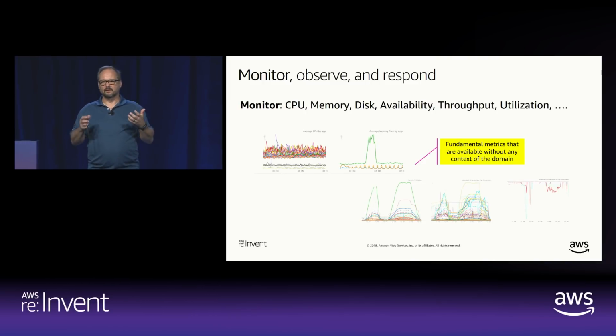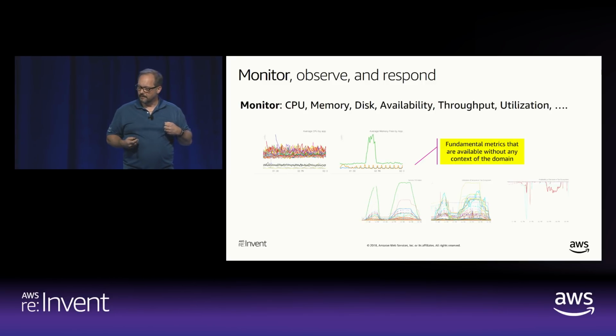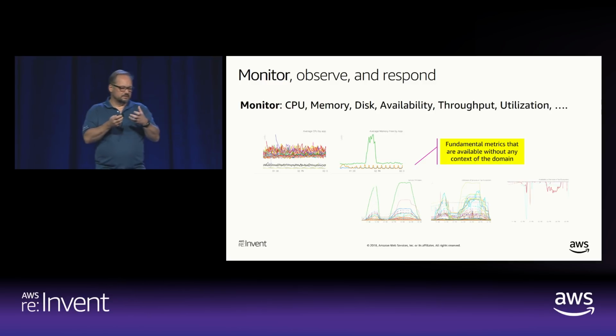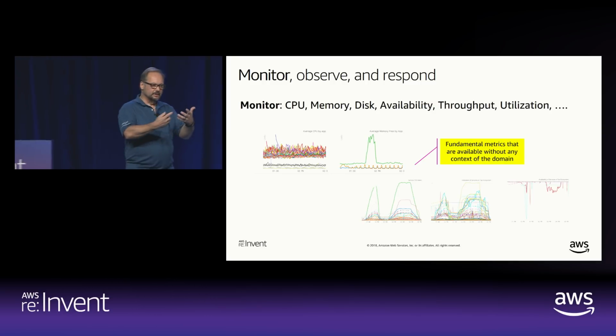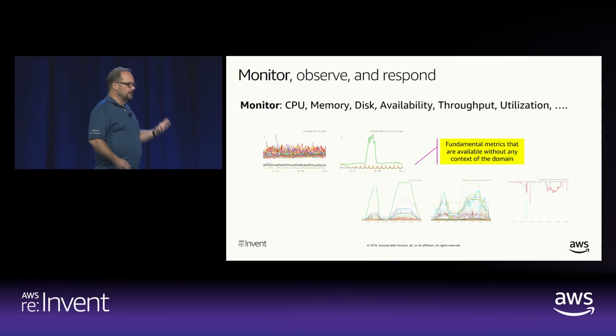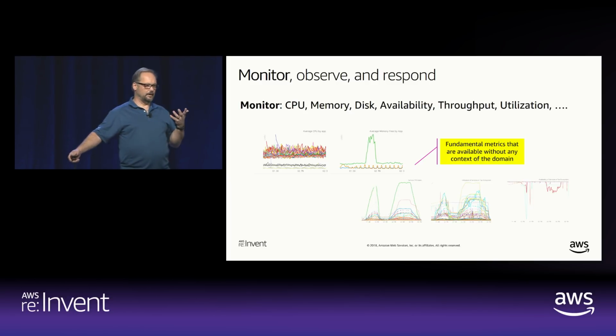Now, let me pause for a second because I'm going to shift gears a little bit. I want to talk about this triad of things I call monitor, observe, and respond. In particular, I first want to call out a difference between what I call monitoring and observation. Think of monitoring as your basic table stakes, the things you can see about the health of your system without any context to the service or application itself. Is the CPU running hot? You don't need to know about the application to know that if it's running 90% utilization, you've probably got a problem.